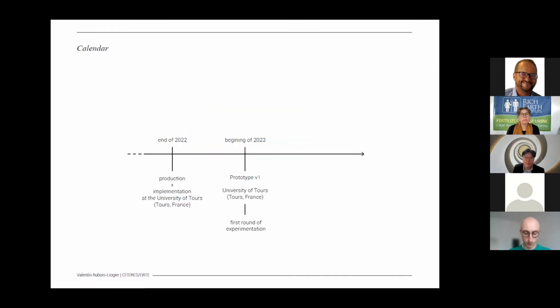Due to funding issues, the system should be prototyped and implemented first at the University of Tours for 1 or 2 weeks at the beginning of 2023, then implemented for several months at the ENS Paris-Saclay during 2023. Potential users between the two institutions are quite similar, even if the territory is different.